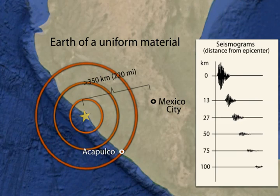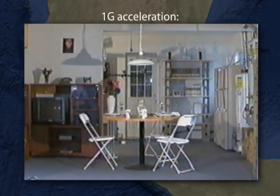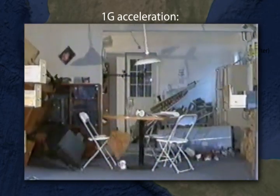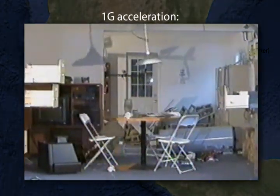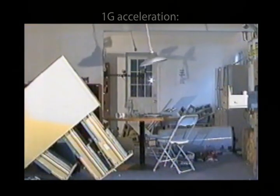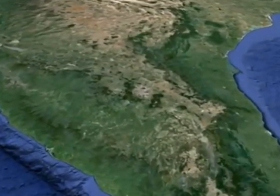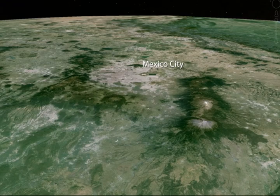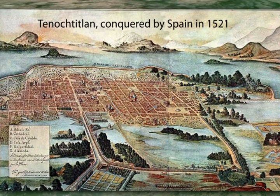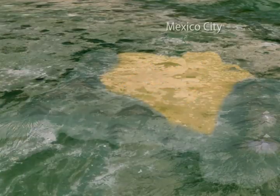Mexico City recorded up to 1 g of acceleration, a velocity demonstrated in this shake table experiment, whereas Acapulco, on bedrock closer to the epicenter, had only moderate shaking. What explains the much stronger ground shaking in Mexico City? Mexico City sits on the remnants of a dried-up lake that once surrounded the Aztec capital, Tenochtitlan, now a sediment-filled basin surrounded by hard volcanic bedrock mountains.